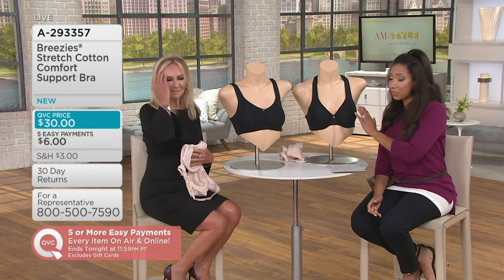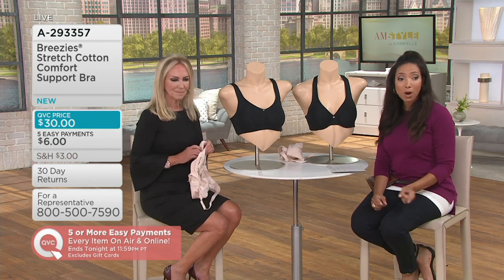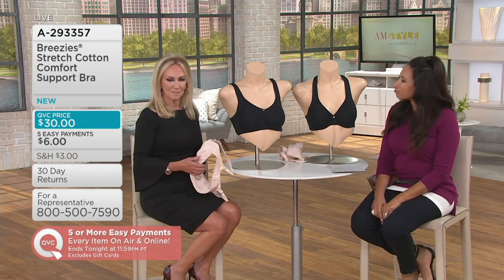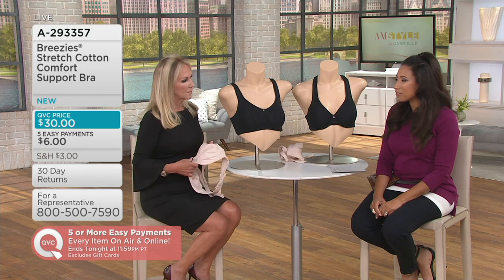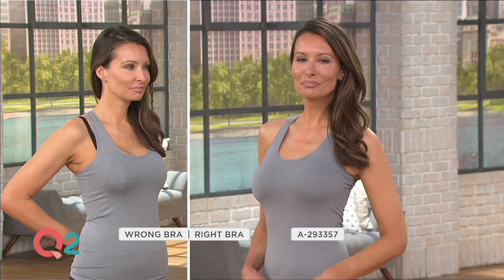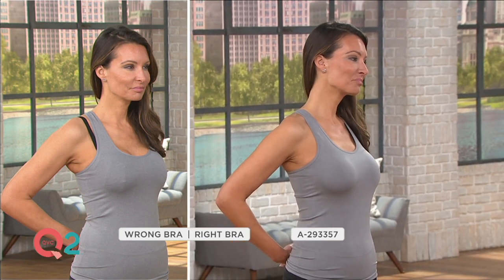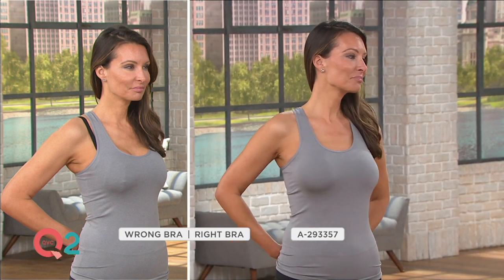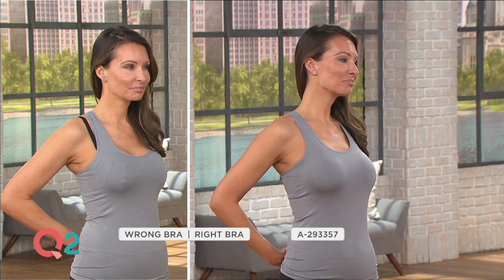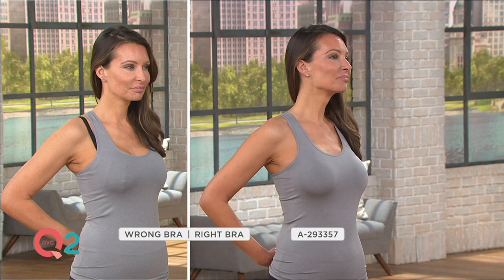Your choice of either the black that you see here on the busts or the champagne, and your choice of wire and underwire. If you're still thinking, I don't know, is this going to really give me that lift and support I'm looking for? Oh, take a look at Anne. Absolutely. Look at the uplift and support, even though it's cotton spandex, so it's going to fit the bust line very naturally. But look at her uplift and support. She has one of our Breezy's camisoles on today. And look at the tremendous uplift and the round, smooth shaping that Anne is getting.